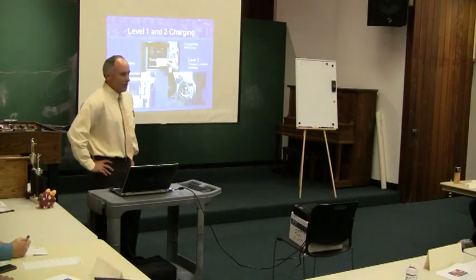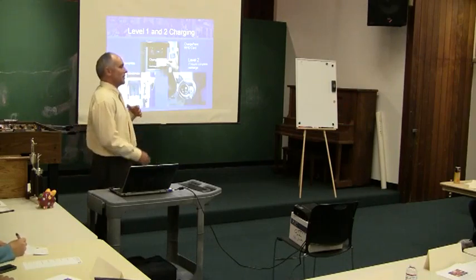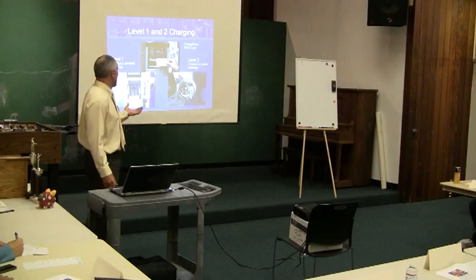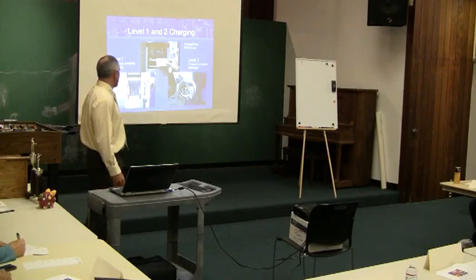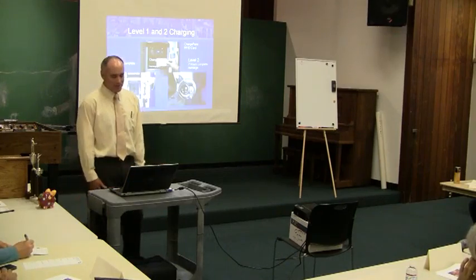This is a picture of the charging unit. So each one has the ability to charge at 2 different levels. Level 1, which is 120 volt charging, it'll charge a Nissan Leaf in 20 hours, or level 2, a higher level charging, which will charge a Nissan Leaf in 7 hours.